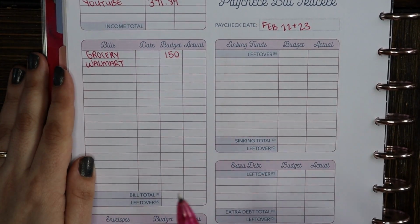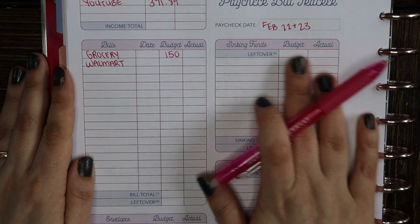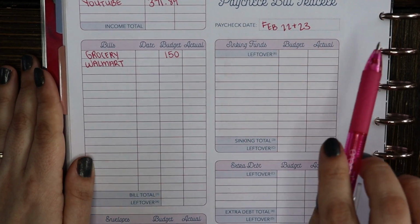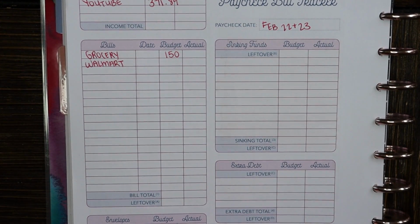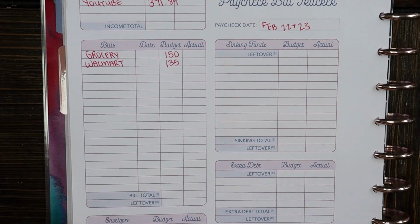I just posted a Debt Snowball update to tell you guys how we're doing with that and what our progress looks like. So if you missed that video, check it out. I'll link it in a card above. You're definitely going to want to see that because we've made great progress in February. So for Walmart, we're going to budget $135. That is the minimum payment on that card.